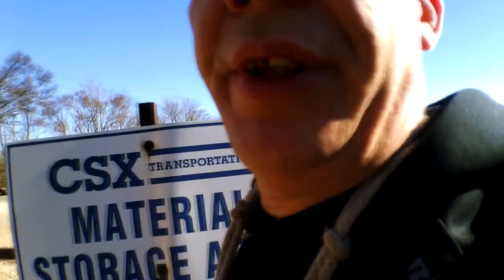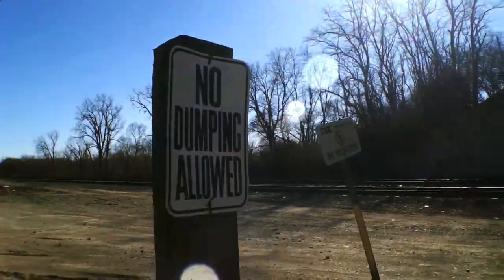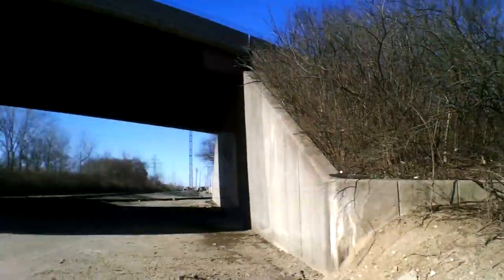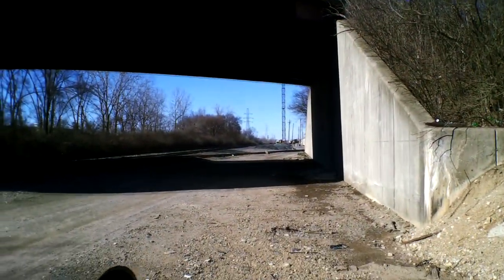Alright, folks. We are in a train yard, as you can see right here. What I'm trying to do is, there are these abandoned train cars, these passenger cars, I really want to check out. I don't think we're going to be able to get into them. I don't know yet. But we got a lot of signs telling us things. And where we want to go is right past this bridge.